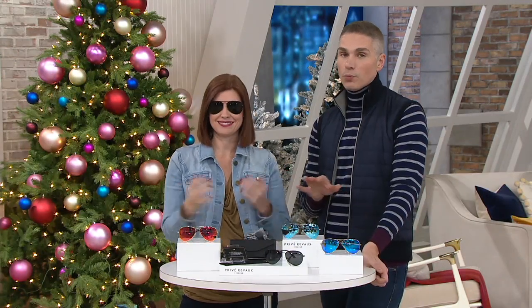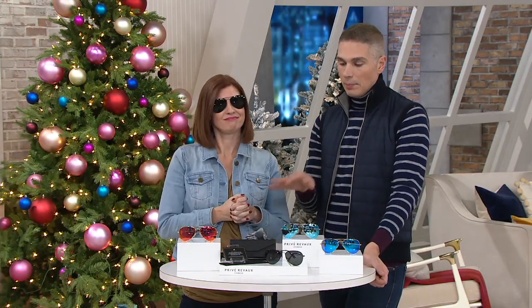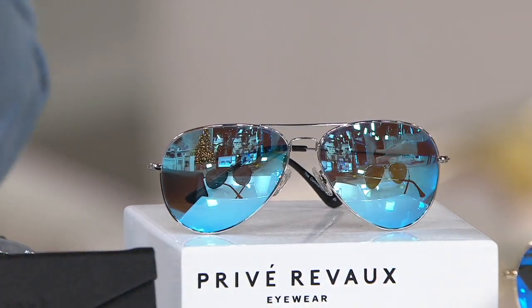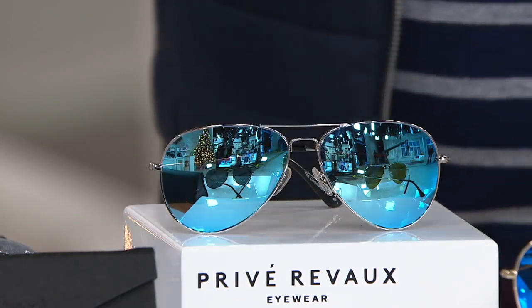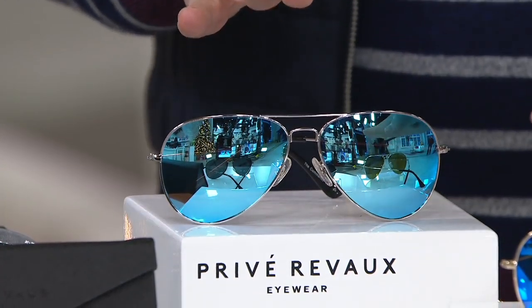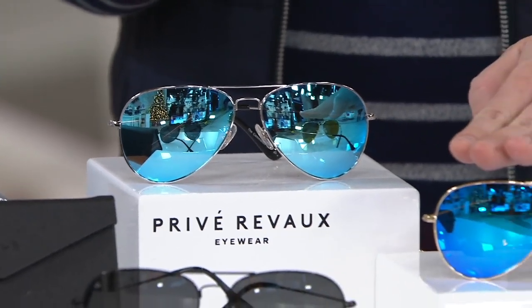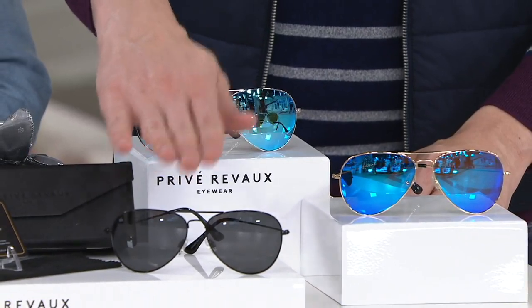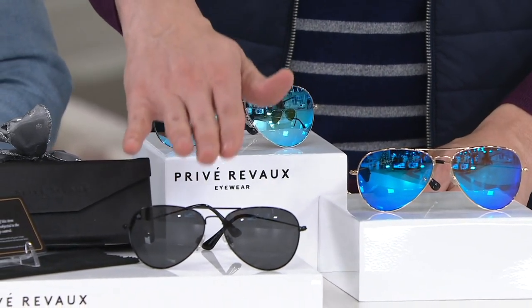$17.98. This clearance price is one of the best prices. Like I said, I'm picking up multiple sets for gifts because it makes great gifts. At this price, it's a stocking stuffer if you want. Easily, yes. Here is your silver option. This one is your gold option right down over here. This is your black option over here. Black is the most popular, so please don't wait on that.